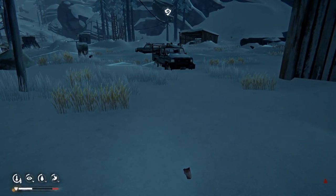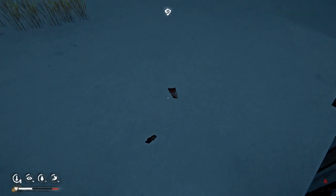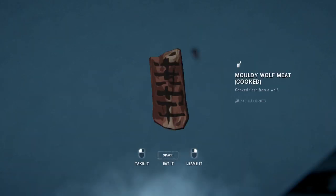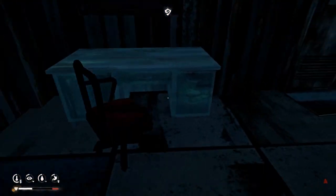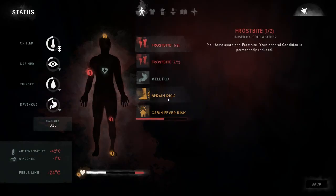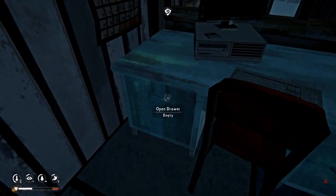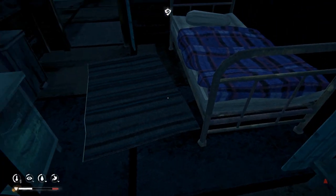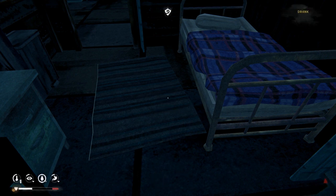Listening for tippy-tap footsteps. What do we got there? Ruined wolf meat. Mouldy wolf meat cooked. Do I want to eat that and get the 1% risk? That's probably more of a food poisoning risk at that percentage, so I don't think I want that right now. We didn't even get rid of our cabin fever risk. So we might have to think about having another little sleep out here. Out in that blizzard we didn't really dent it much, but we've also spent the last few hours in here.